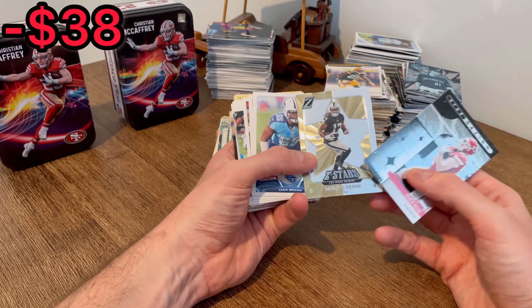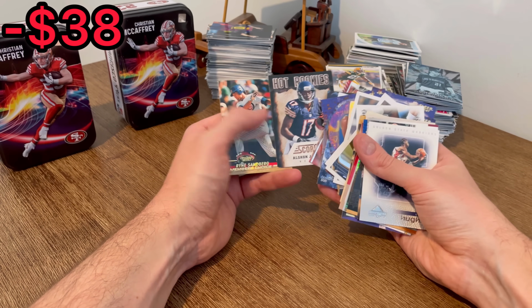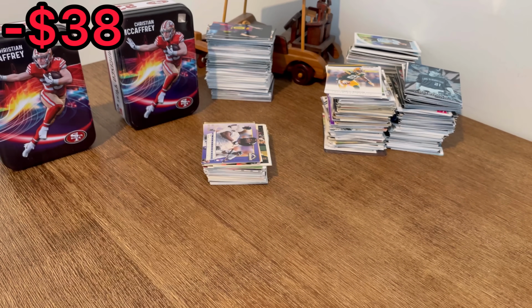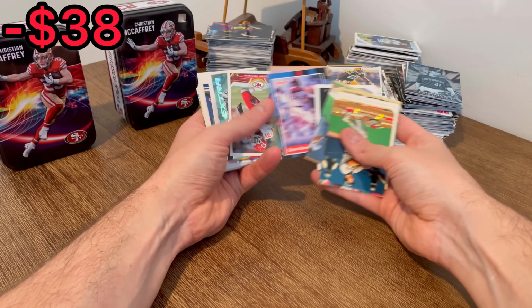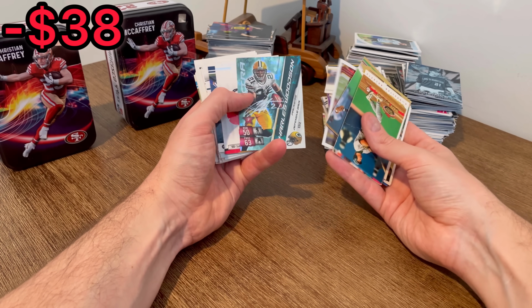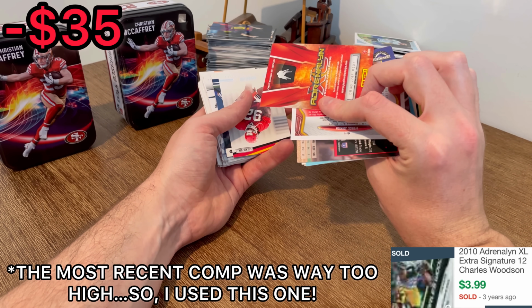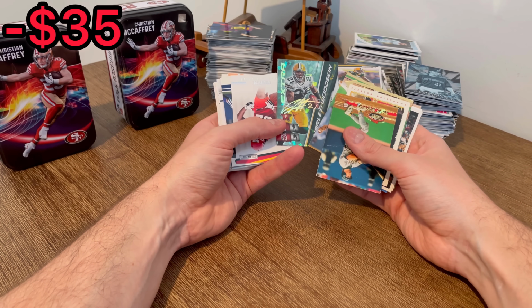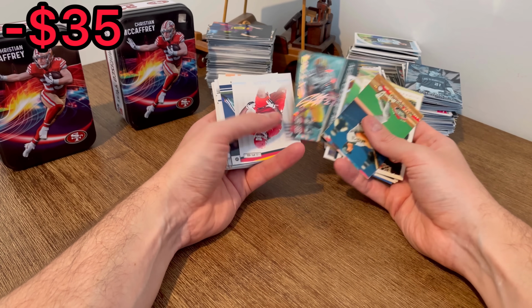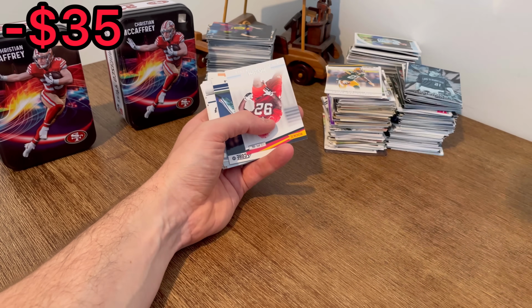Z-Stars. Devontae Adams. Hot rookies. Alshon Jeffery. We'll do that as next Easter egg. Oh, nice. Charles Woodson. Adrenaline XL with the signature on the extra parallel. That one may be resellable right there.